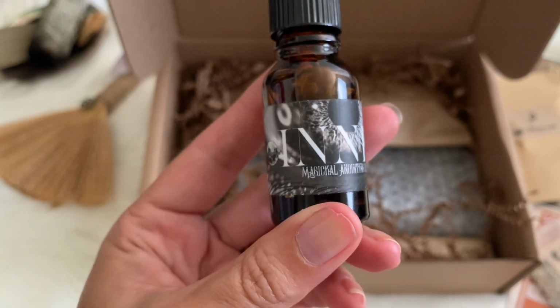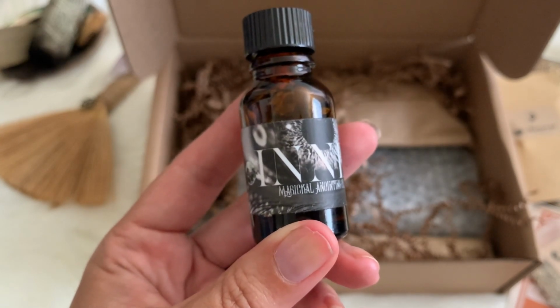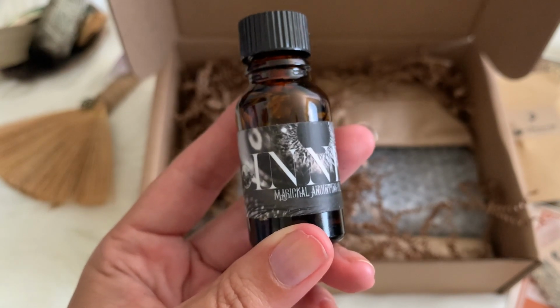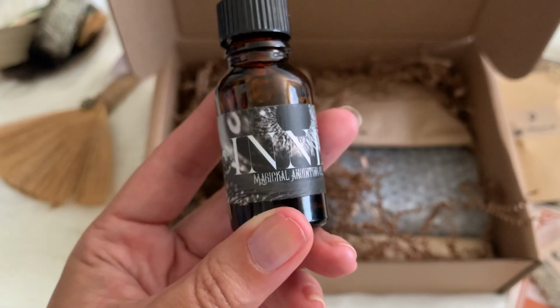This is the Inner Eye Magical Anointing Oil. We have created this Inner Eye magical anointing oil with the intention of activating and refining your inner vision. Allow this oil to assist you during the making of important decisions or simply when you feel as if you must follow your gut during difficult situations.